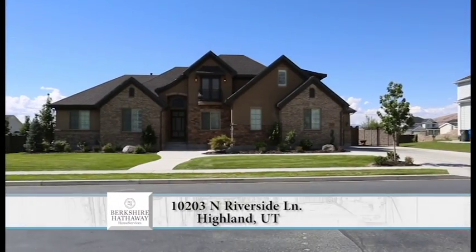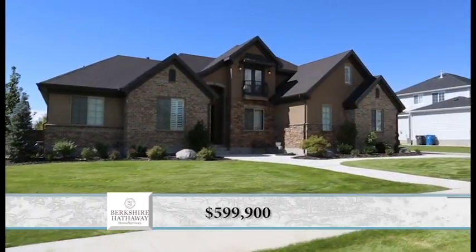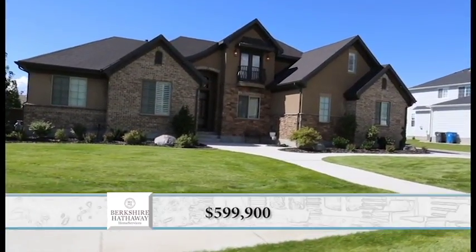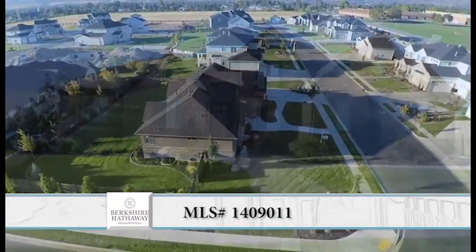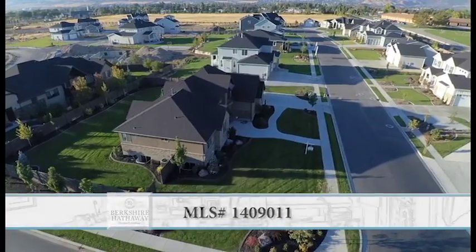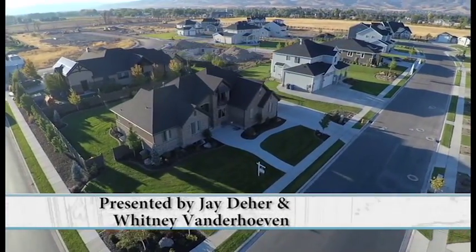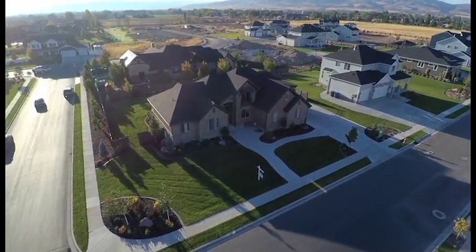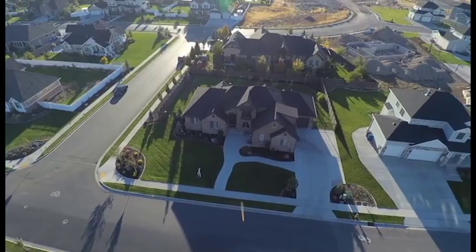So Whitney, for this home, we're going to be going out to Highland, and if you don't know where Highland is, it's the north part of northern Utah County, and this area is absolutely booming right now in industry. A lot of tech industries have moved into the area, and they're looking for properties just like this one, these executive homes. And look at this, beautiful on the corner, as you notice in the backyard, just beautiful houses being built around it.